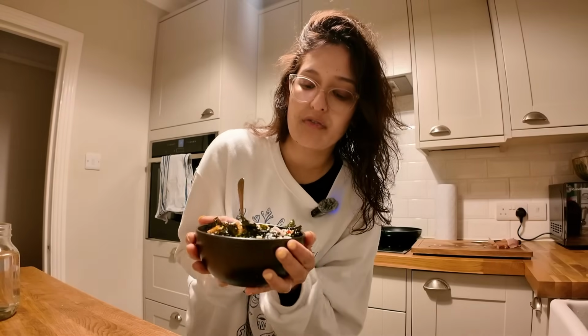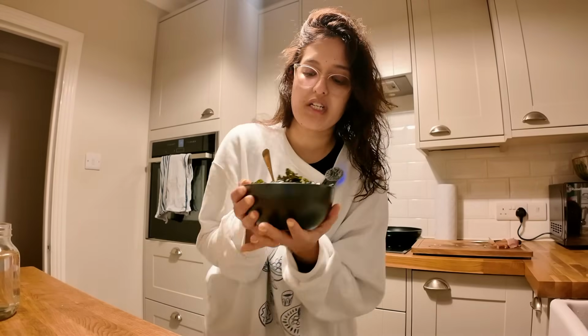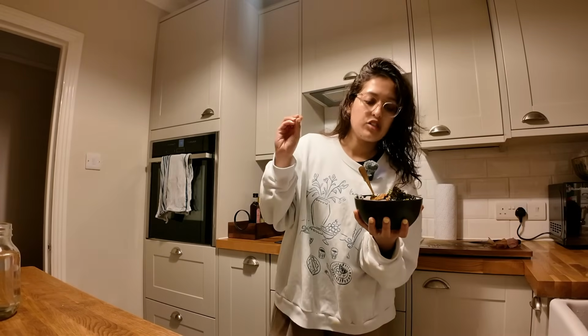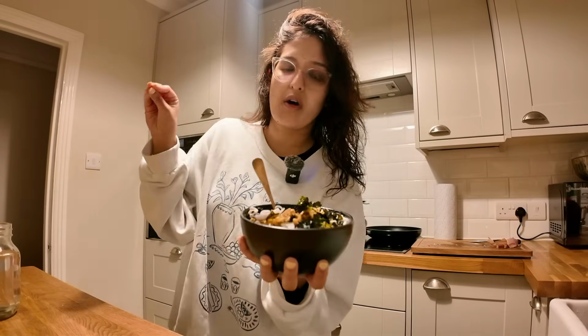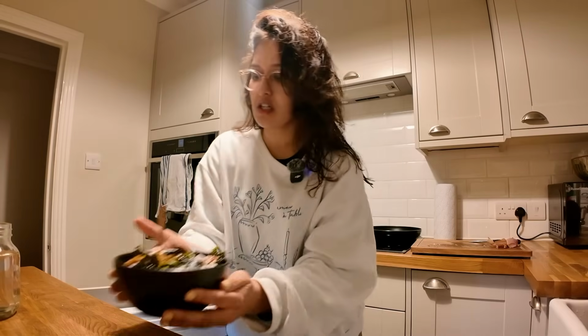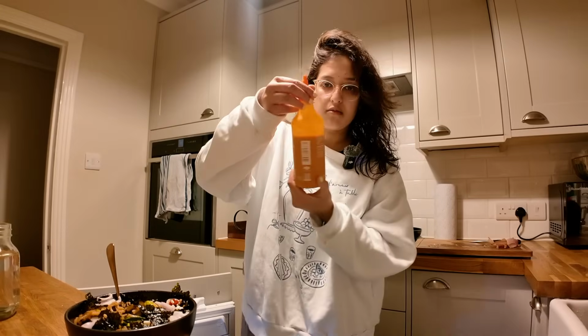So I've just heated some of the leftovers from yesterday's dinner, which is Asian fried rice. It's got all the veggies under the sun that I could think of and chicken. I've put some seaweed on top. I love seaweed. And some shallots. We'll be putting some sauces, maybe sriracha. I like sriracha mayo as well. This is my favorite sauce.